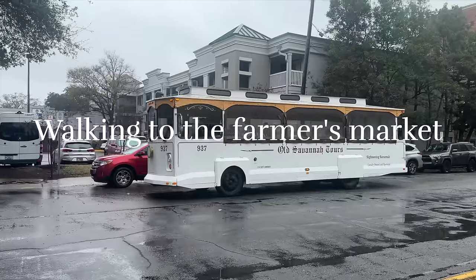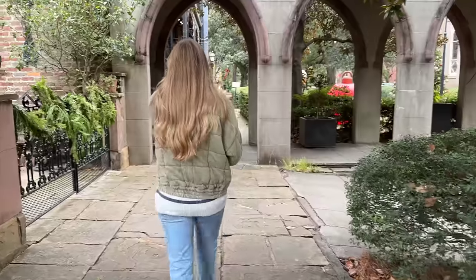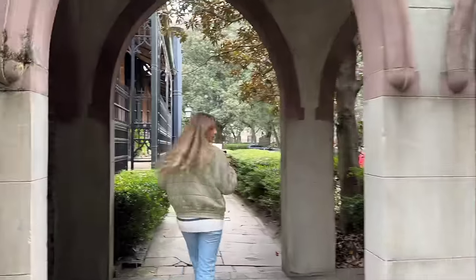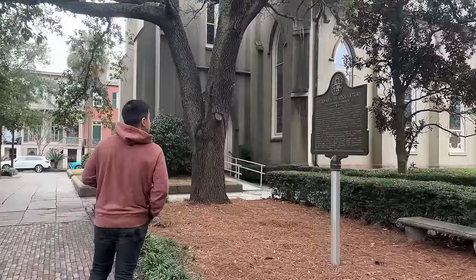Got our coffee. It's starting to sprinkle, but we're gonna walk a mile to the farmer's market anyway. 24-minute walk. Honestly, if you're not stopping for these signs, you're doing it wrong. Something that I just love about Savannah is how charming all the streets are. We're now in the historic district and it's so nice and everything's just old and has so much history. It's beautiful.